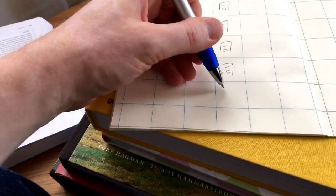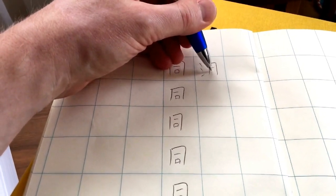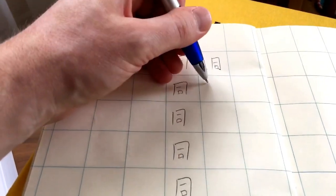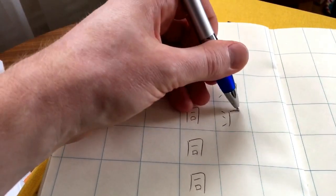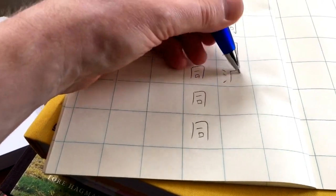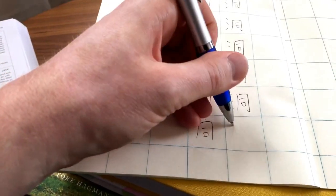I mean, apart from anything, it's a beautifully cathartic process to write stuff out, but trying to get this sense of balance in the square, trying to make your characters look right. See, I've just realised now I'm not hooking it at the end, so I have to go back and do that. So you learn something about the nature of the character by doing this writing process, and it might be difficult to say exactly what that brings to the learning process.